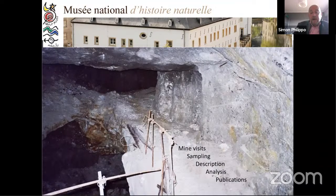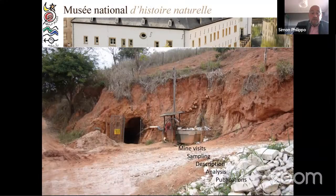So to visit mines, it's also to have samples, to do a description of the mine, to come back to do analysis and also to do publication. It's the scientific way, and it's the reason why we visit mines with scientists like Jacques. The same at the entry of the Fleur-Domé mines, we also did the same. As you see in front, a lot of spodumene crystals, now used for lithium, are in this deposit.